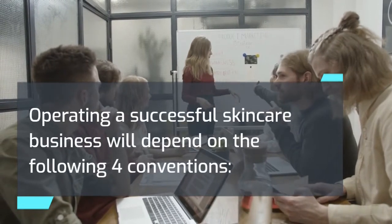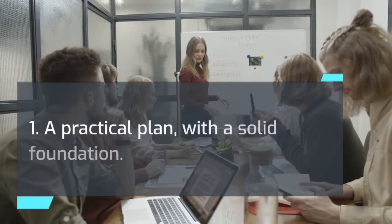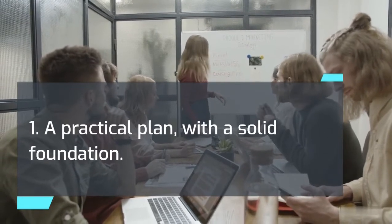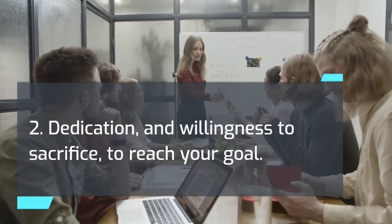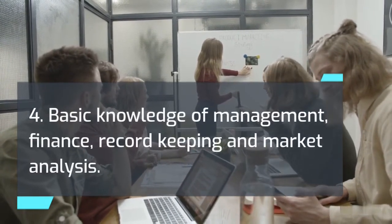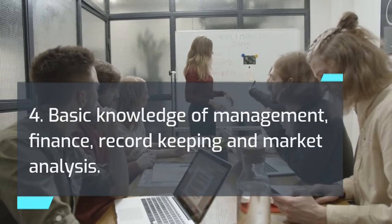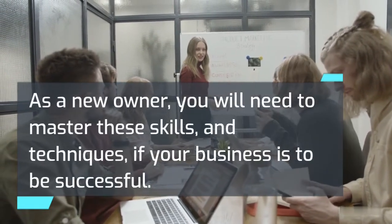Operating a successful skincare business will depend on the following 4 conventions. 1. A practical plan, with a solid foundation. 2. Dedication, and willingness to sacrifice, to reach your goal. 3. Technical skills. 4. Basic knowledge of management, finance, record keeping and market analysis. As a new owner, you will need to master these skills and techniques if your business is to be successful.